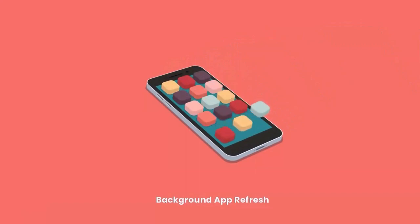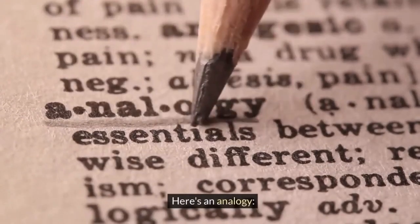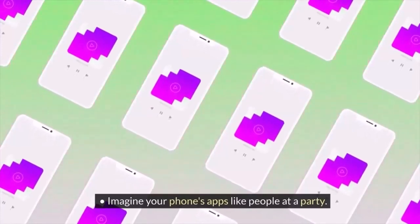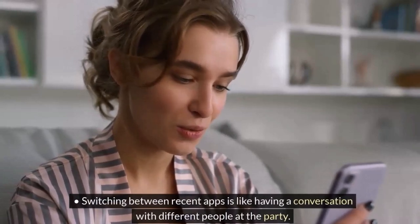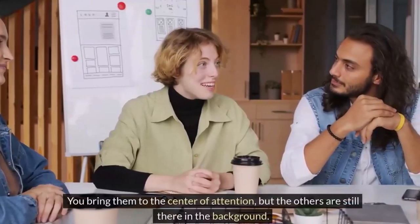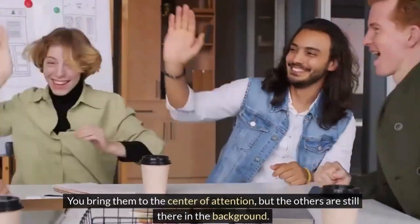Background app refresh: this feature controls whether the apps can check for updates and new information in the background, even when they're not the active app you're using. Here's an analogy. Imagine your phone's apps like people at a party. Switching between recent apps is like having a conversation with different people at the party. You bring them to the center of attention, but the others are still there in the background.